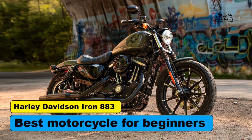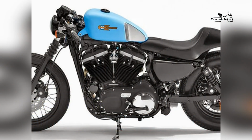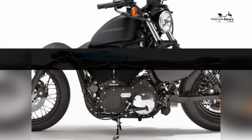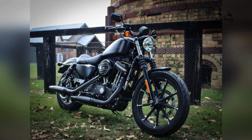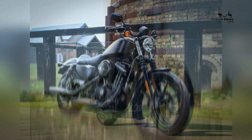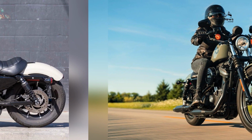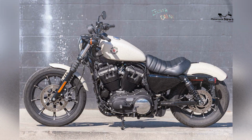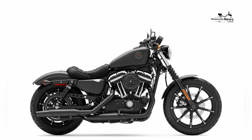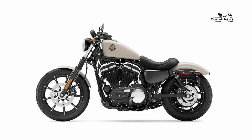Best motorcycle for beginners: Harley Davidson Iron 883. The allure of motorcycling, with its promise of freedom, adventure, and the open road, beckons to people from all walks of life. For beginners, choosing the right motorcycle is a pivotal decision that can shape their entire riding journey. The Harley Davidson Iron 883, celebrated for its iconic style, accessible power, and beginner-friendly attributes, emerges as the ultimate cruiser for those embarking on their adventure in the world of two-wheeled exploration.